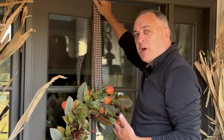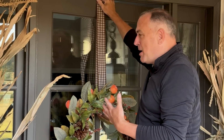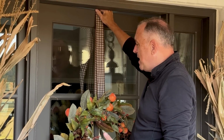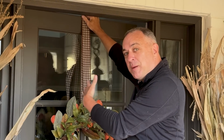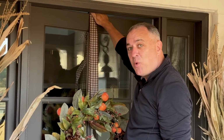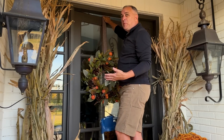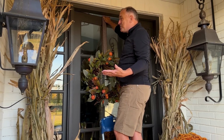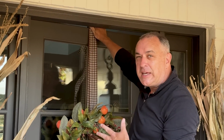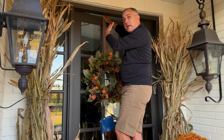One of the things, because I have a little bit taller door, I'm not a real fan of those metal door hangers because sometimes they are rather short and they keep your wreath up a little too high. I prefer using ribbon. That way I can move it up and down so that I can make it the height that I want. Of course, for older people, you don't want to be climbing ladders, or if you're short, sometimes that's a problem. But when you have a larger door, it certainly does come in handy if you have something that can move up and down.